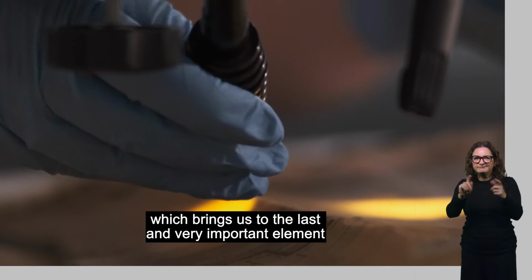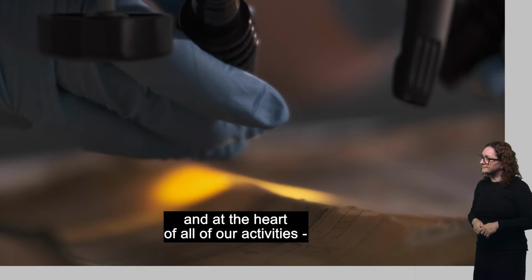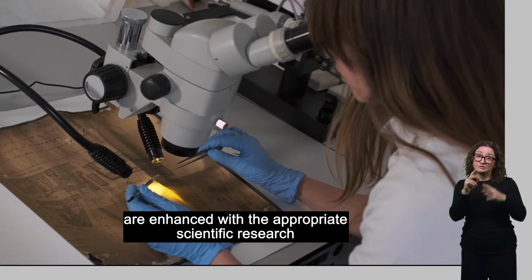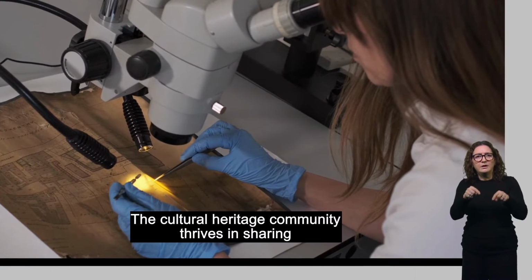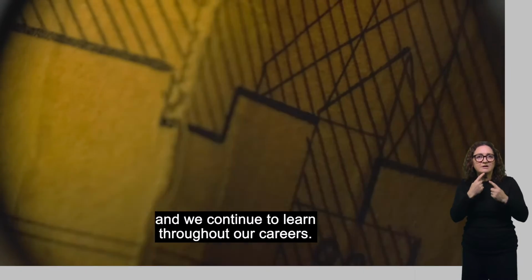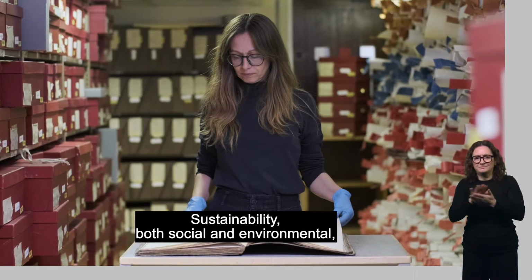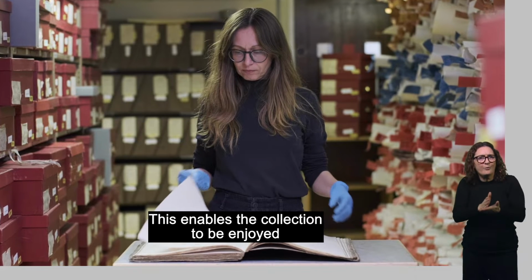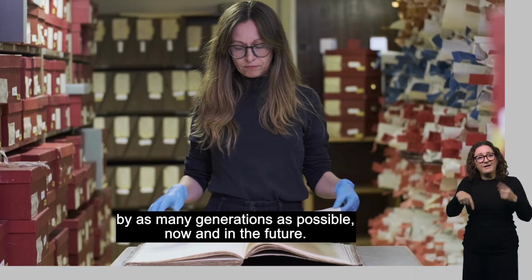Which brings us to the last and very important element of caring for the collection and at the heart of all of our activities: research. Our conservation and preservation activities are enhanced with the appropriate scientific research and data analysis. The cultural heritage community thrives in sharing and learning from each other, and we continue to learn throughout our careers. Sustainability, both social and environmental, are huge factors in our decision-making. This enables the collection to be enjoyed by as many generations as possible, now and in the future.